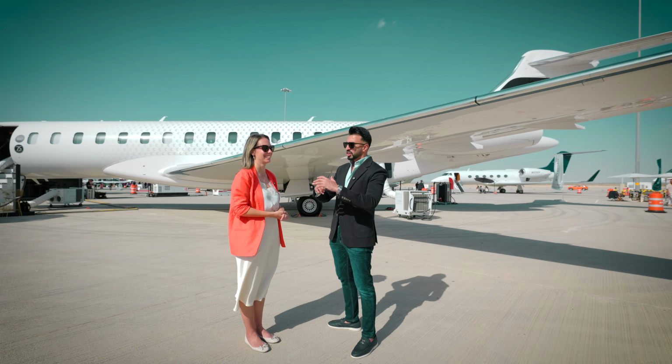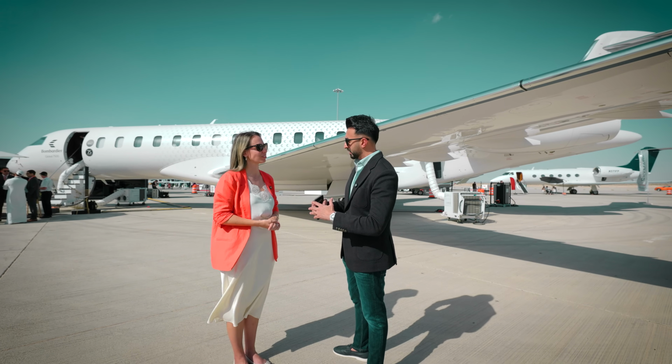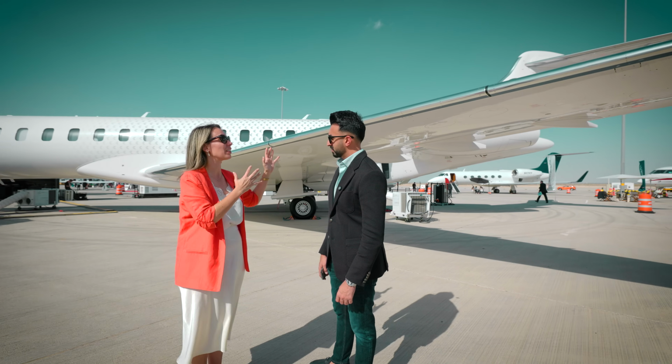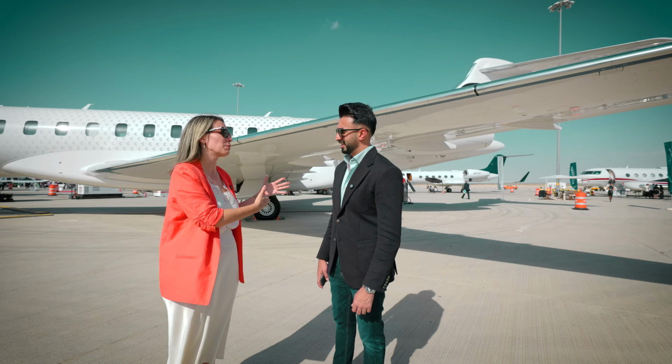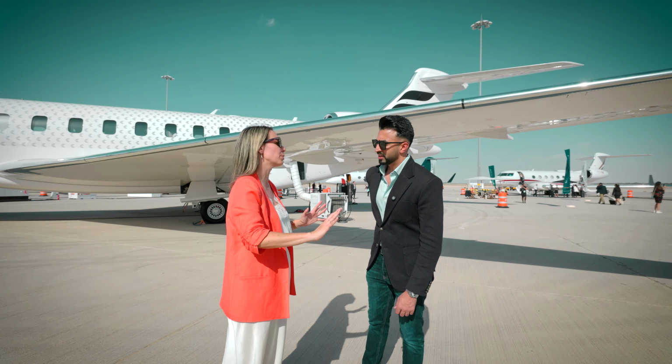So, do you see a lot of guys wanting the larger configuration or the smaller configuration? It really depends on the customers and on the need, but I would say the bed and the bedroom is a very popular option because on those long flights, you want an area where you can really rest and recharge.